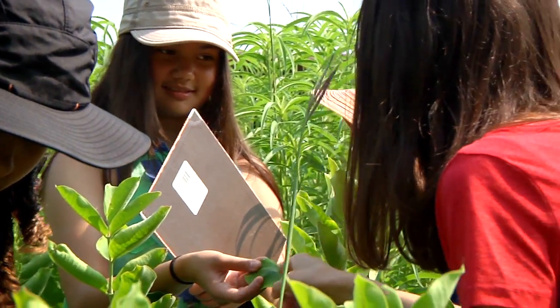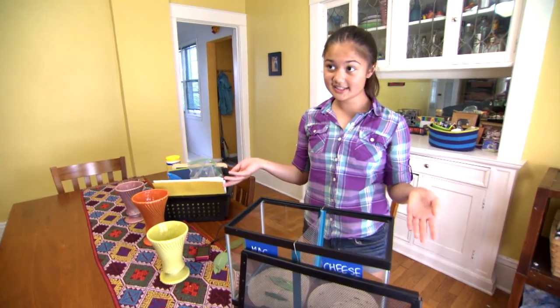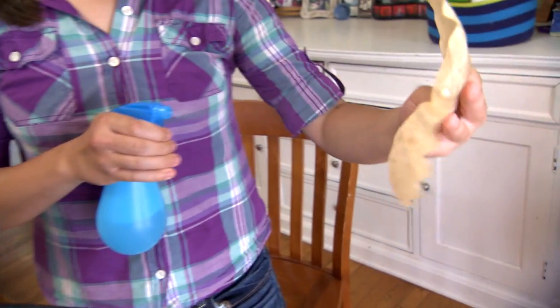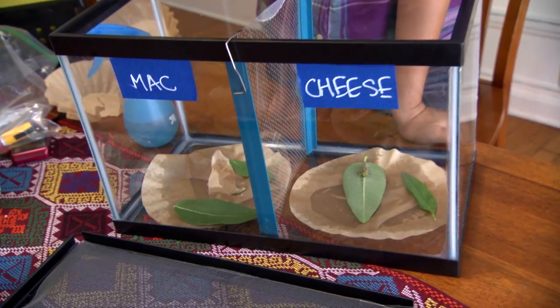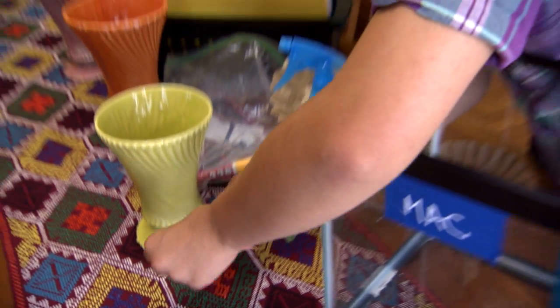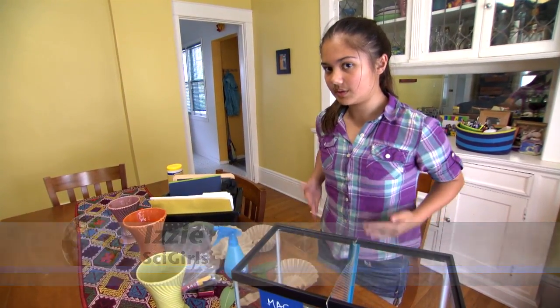I know how that felt the first time I found an egg or a caterpillar, but to get to see that reaction in these girls has been really fun. This is how I clean their homes usually. The girls each cared for two caterpillars as part of the Monarch Larva Monitoring Project. Meet Mac and Cheese. I usually try not to touch them because the oils from our fingers can clog up the holes that they breathe on.